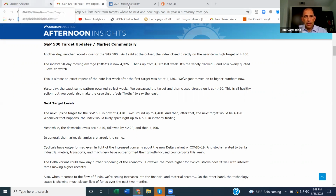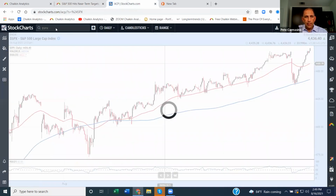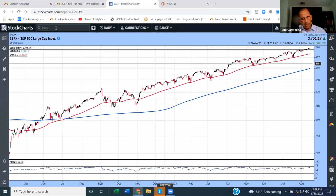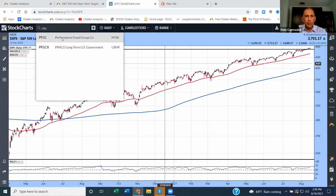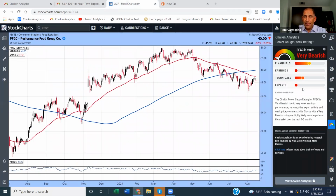So some names I want to look at, and I'll go back here, go to a daily, and then I will type in some bearish names, right? In the food industry, Performance Food Group is a name that we have a bearish rating on. I'm going to click on our rating right here, and it's very bearish.